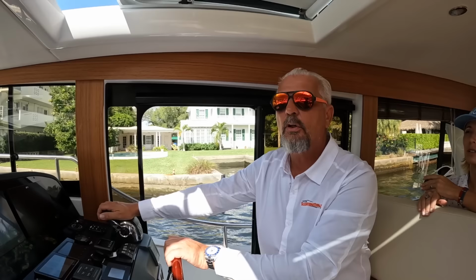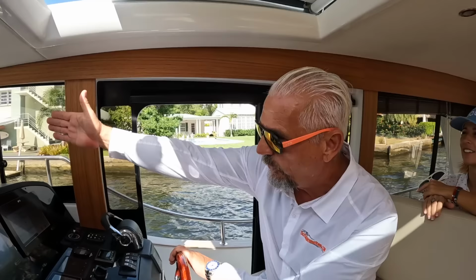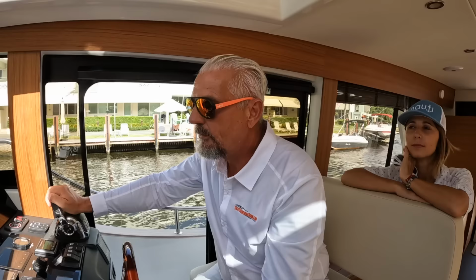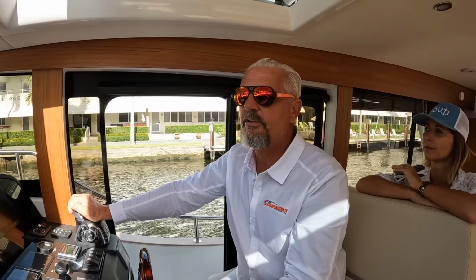So for the non-people from Fort Lauderdale, we have our landmark. It used to be a girls' school, so when you come in the New River, you're going to announce that you are at the girls' school, so other boaters know where you are. You don't want to be here and get surprised by a tug towing a 200 footer. That can get really tricky.